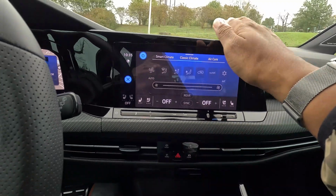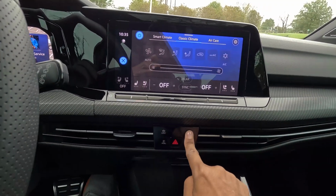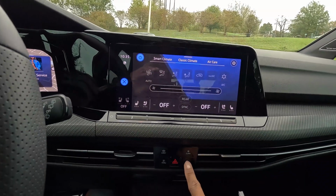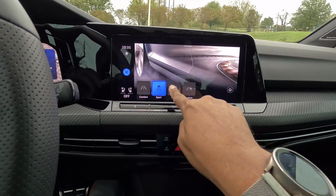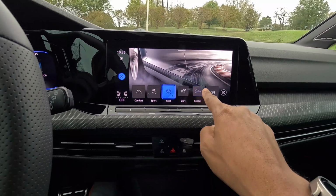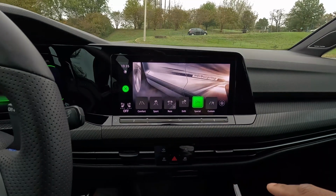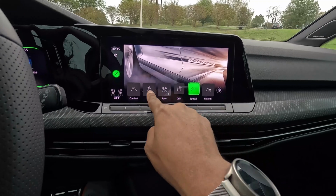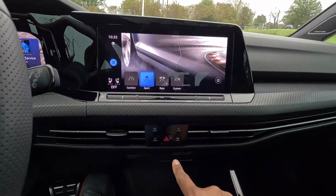If you want to control anything in the screen, you do have buttons for it. So you could click climate, it'll pull up your climate screen, or go back to it. If you click mode down there, that's how you get to your different drive modes here. We'll put it in special and listen. I don't know if it's coming through, but if you click mode, you can control your different modes here.